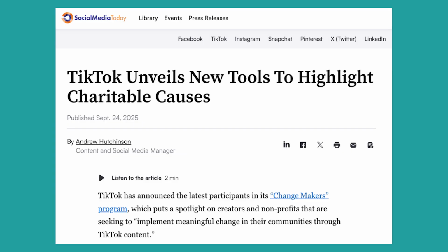So over on TikTok, they've expanded their Changemakers program and added donation stickers that you can place directly in your content. Now, this is huge for nonprofits and mission-driven businesses. Even with a small budget, you can partner with micro influencers, especially in your local area, to raise awareness for and donations for your cause. And it's just another reminder that you don't need to be a big organization to make an impact. You can use the tools that are available to you to do that.